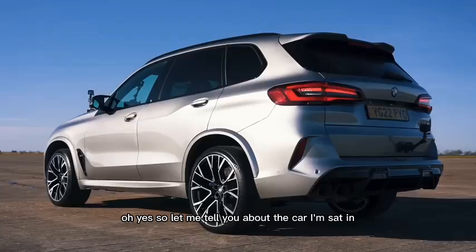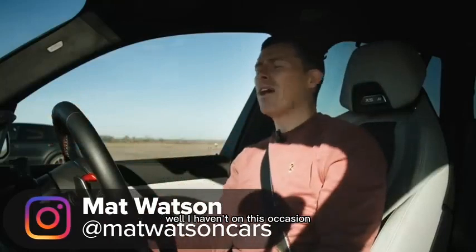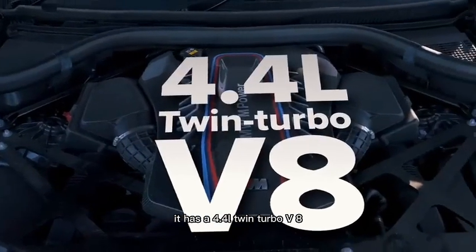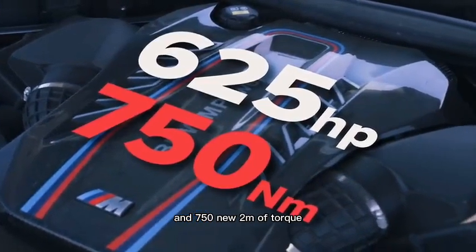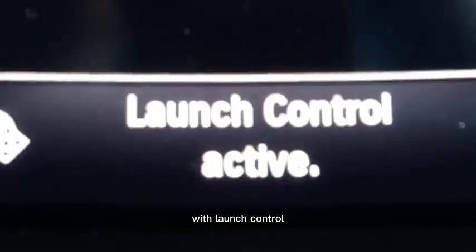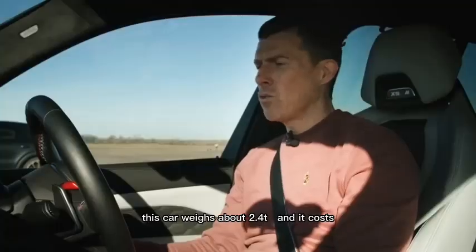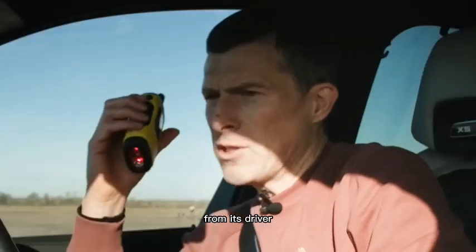Oh yes. So let me tell you about the car I'm sat in. Everyone says that I go for the fastest car. Well, I haven't on this occasion because I've picked the BMW. It has a 4.4 litre twin turbo V8 that puts out 625 horsepower and 750 newton metres of torque. It drives all four wheels via an 8-speed automatic gearbox with launch control. It's quite heavy though. This car weighs about 2.4 tonnes and it costs £121,000.